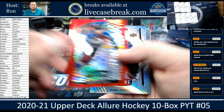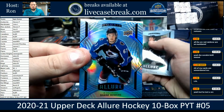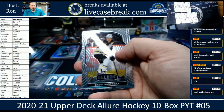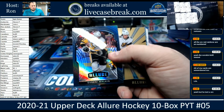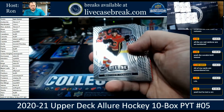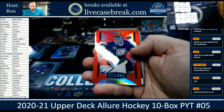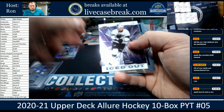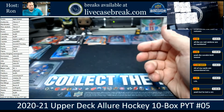Kaut, Red Rainbow, got Bowers, Double Rainbow, Dellandrea SP. Malkin, Black Rainbow, Krebs, Grand Entrance, Liljegren, SP. DiPietro, SP, Red for the Canucks. Velarde, Iced Out, Kurashev, SP, and Robertson.